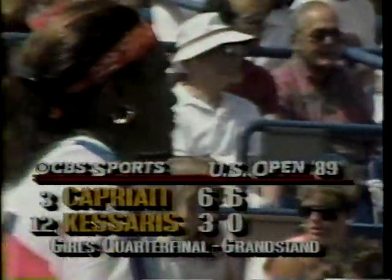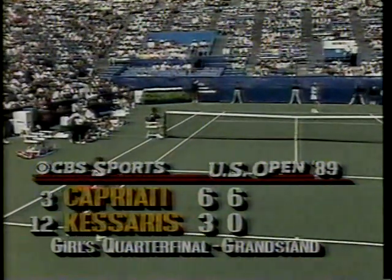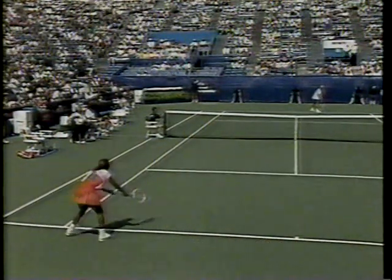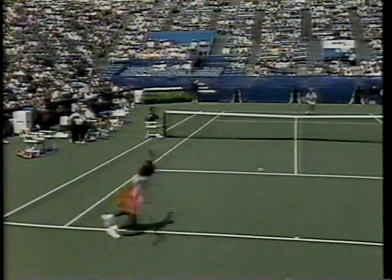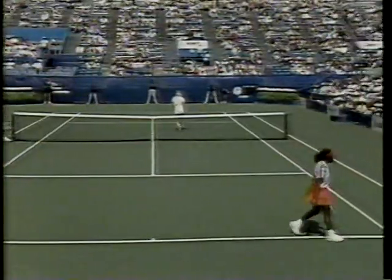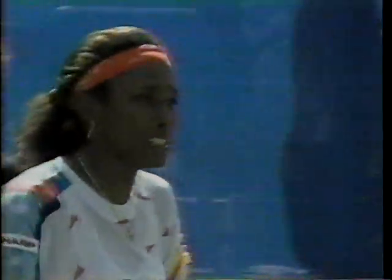Capriati's match is over. The girls' quarterfinals over in the grandstand. To be able to blank 12 seed Kim Caceres in that second set, it's a remarkable thing for a 13-year-old to do against much older peers. More experience. 14-15. Here in the stadium, this match now an hour old.